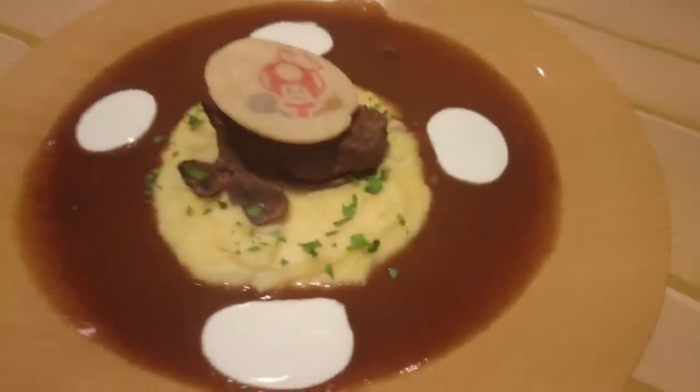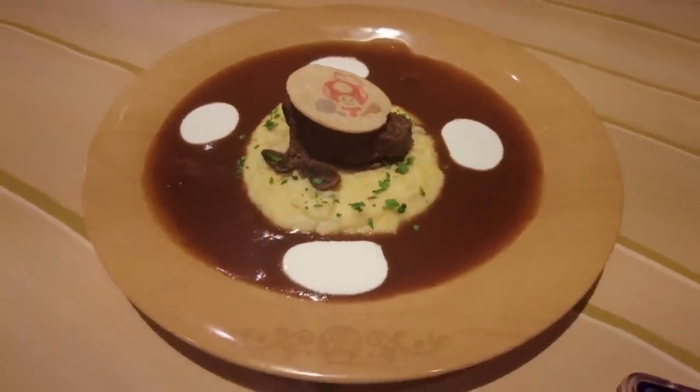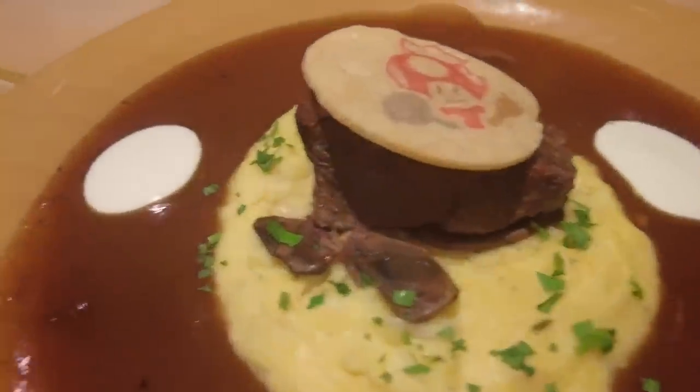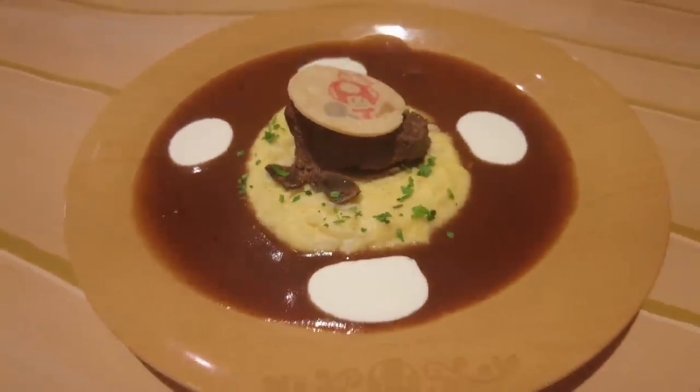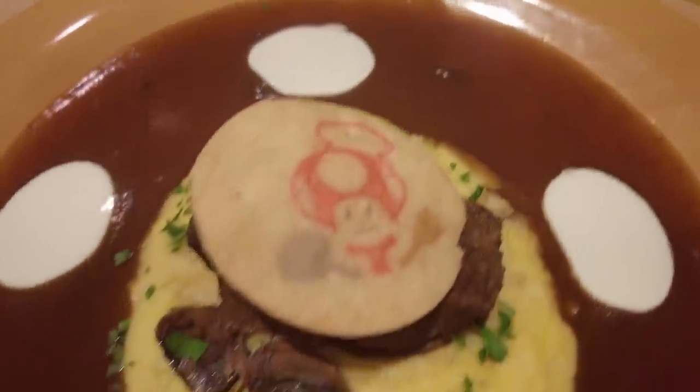We also saw people a lot talking about the Chef Toad short rib special, so we decided we would go for it. This is braised short rib with a creamy goat cheese polenta, yum, and a red wine reduction. And of course, Chef Toad's on there.